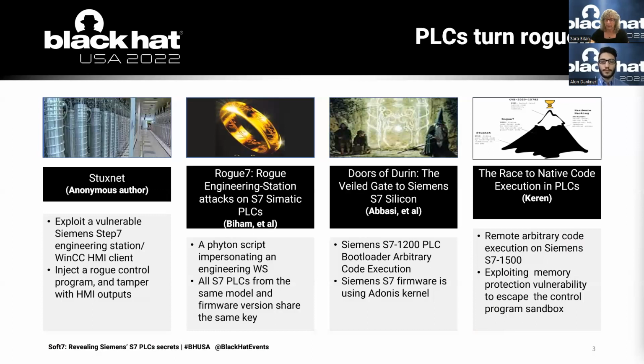In the same year, at Black Hat London, Abbasi and his team exploited a vulnerability in the S7-1200 bootloader and demonstrated arbitrary code execution. They were also the first to find out that the S7 PLCs are using the Adonis kernel. In 2021, Tal Keren from Claroty exploited a vulnerability in Siemens memory management to escape the control program sandbox and got remote arbitrary code execution in the Adonis kernel.